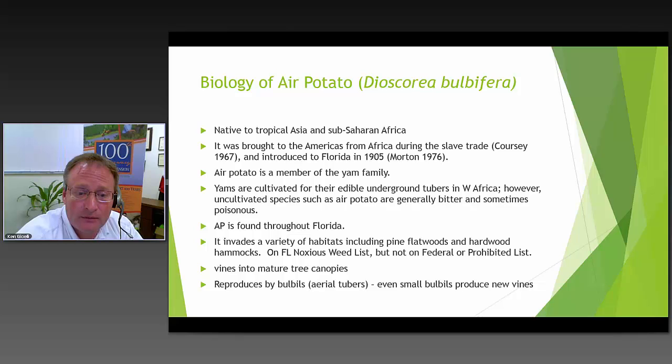Yams are cultivated for their edible underground tubers in West Africa. However, uncultivated species such as air potato are generally bitter and sometimes poisonous. So that is a question we often get, is air potato edible? And we're not recommending it, let's put it that way. Air potato is found throughout Florida, and it tends to invade a large variety of habitats, including pine flatwoods, communities, and hardwood hammocks. It is on the Florida noxious weed list, but not the federal or state prohibited list.